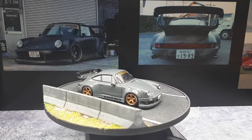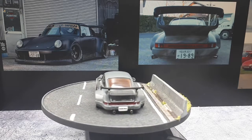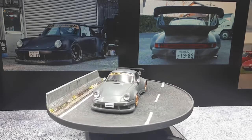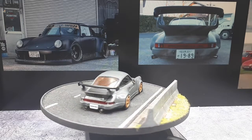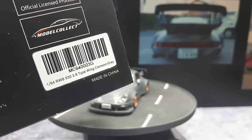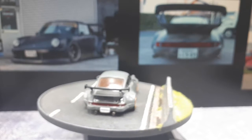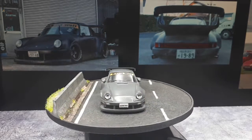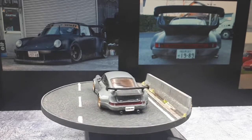So what do you guys think? Should I get all my money back? Should you avoid that seller on AliExpress? Yes, I would avoid them like the plague. Should you avoid this brand, Mymodelcollect? Yes, I'm going to avoid this brand from now on, because I will never trust this brand again if it says it's 1/64 right there in the packaging, right? So they're just a liar, a bunch of liars, that company. It's real unfortunate because the model itself is actually quite nice. It's actually spectacular, especially for the price. The problem is, well, you know what the problem is.